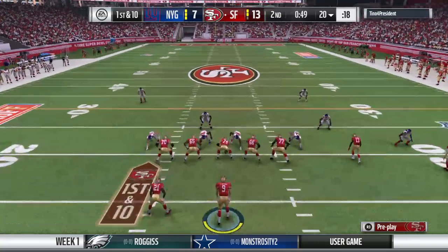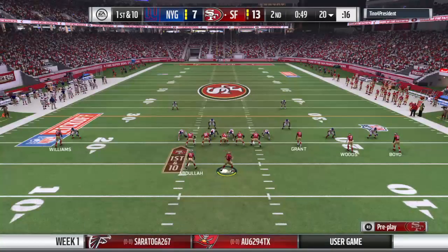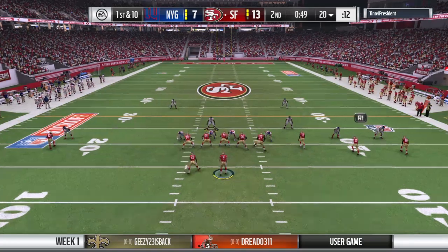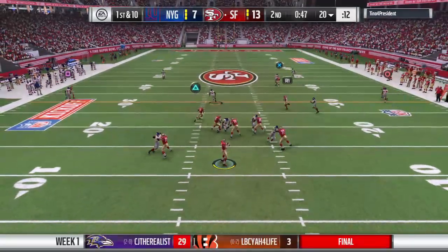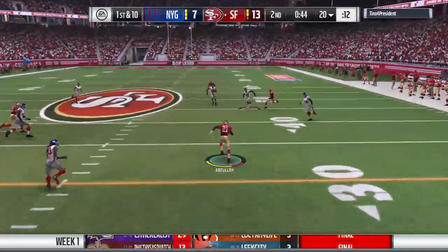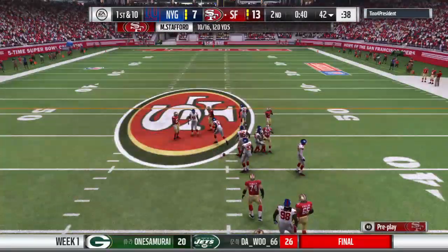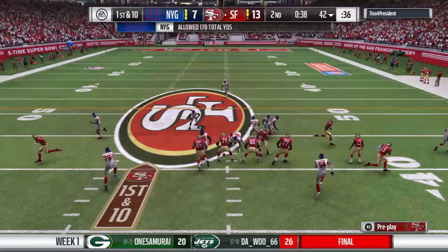Here we go. Blue 60. Check 93. Let's go. Stafford on 1st down, a dump off for Abdullah, and he's brought down after a good gain. A good pickup there at 22.